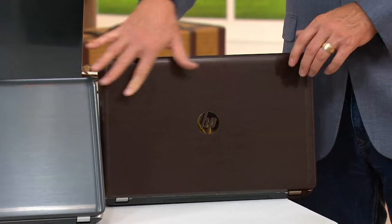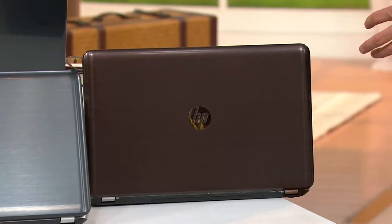Because the thing is, remember the times when we had the big CRT monitors? Yeah. And the big towers? Yeah. And the big tube TVs? Yeah.